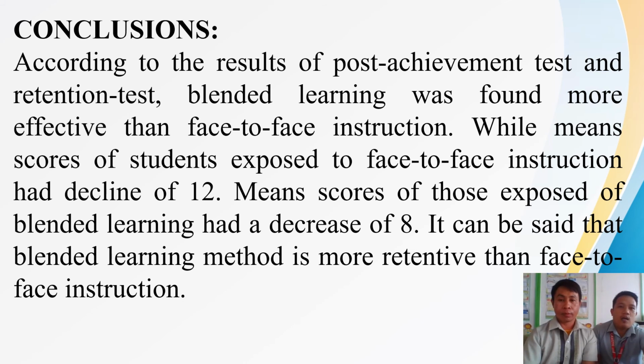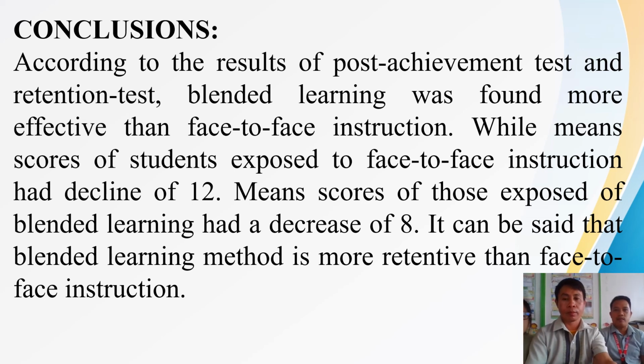Conclusions. According to the results of post-achievement tests and retention tests, blended learning was found more effective than face-to-face instruction. While the mean scores of students exposed to face-to-face instruction had a decline of 12, the mean scores of those exposed to blended learning had a decrease of 8. It can be said that the blended learning method is more retentive than face-to-face instruction.